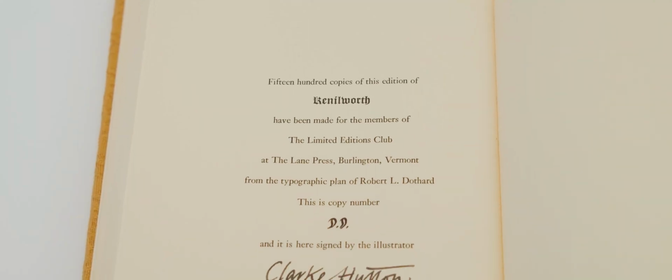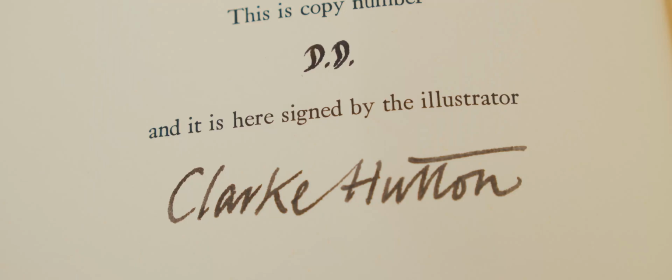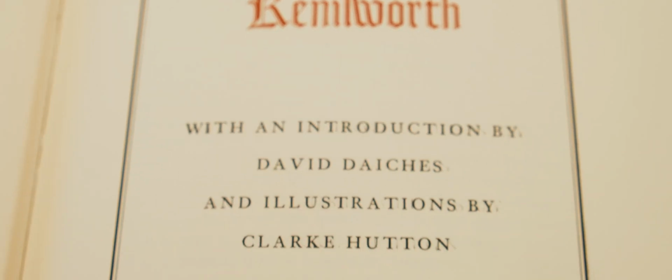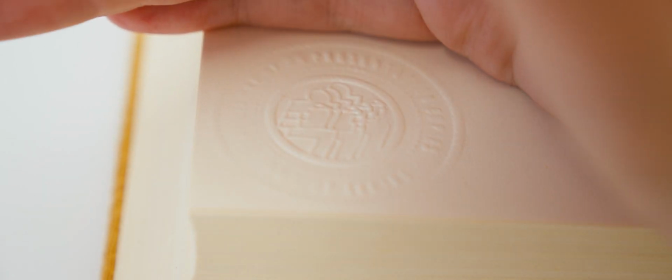The book closes with a limitation page noting that 1,500 copies have been produced. This page is signed by the illustrator and is supposed to be numbered. I have the contributor's presentation copy of the book that was originally given to Daiches, author of the book's introduction. Thus, in place of the usual limitation number, my copy simply reads DD. Additionally, there's an embossed LEC seal in the lower left-hand corner of this page.